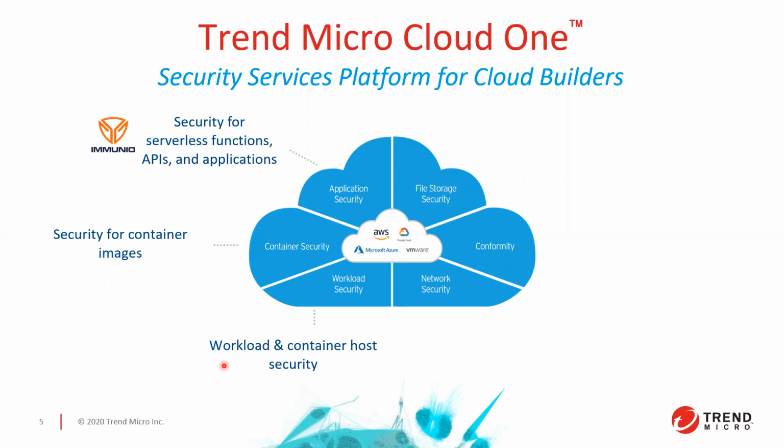Application Security is security that is completely built for serverless, built for application containers in general, and specifically for serverless applications where you will not have access to the underlying server that these applications are running on. So we offer security here as code, as we will explain, that is actually very, very easy to implement for serverless applications. We also have File Storage Security for scanning your cloud storage like Amazon S3, Azure Blob, Google Storage, all these.